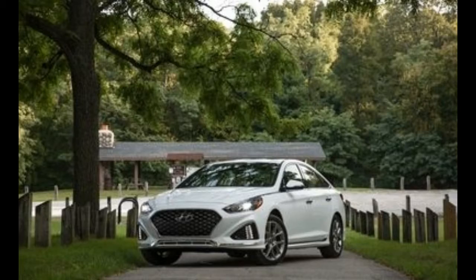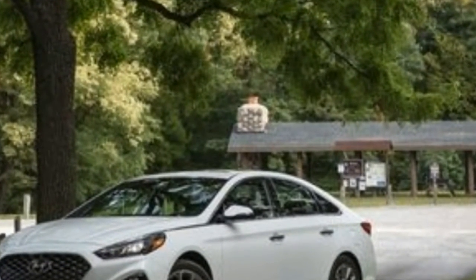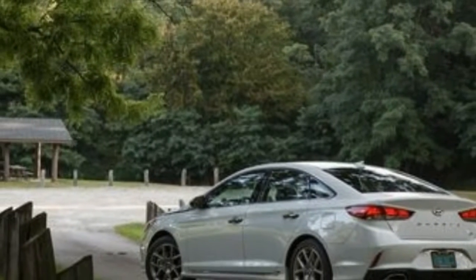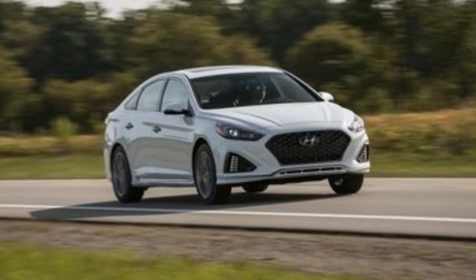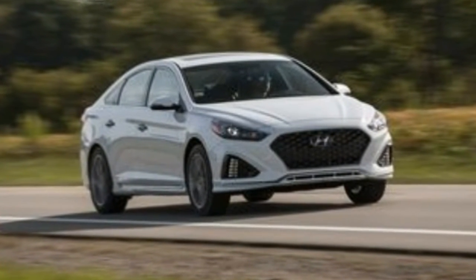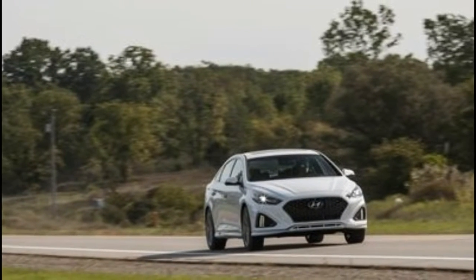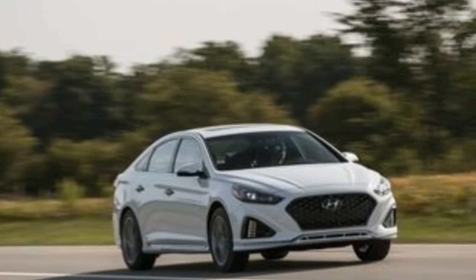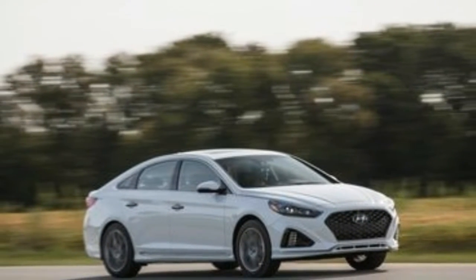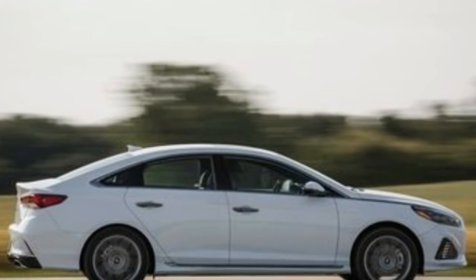When the current generation Sonata launched for 2015, its styling was largely received with a collective meh. To be fair, the swoopy 6th-generation Sonata was a tough act to follow, but whereas that model evoked the Mercedes-Benz CLS to great effect, the 2015 model's creased sheetmetal and angular graphic elements appeared staid and emotionless. For the 2018 model's mid-cycle update, Hyundai has added some drama back to the Sonata's design without going overboard.